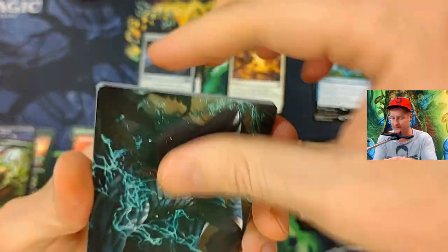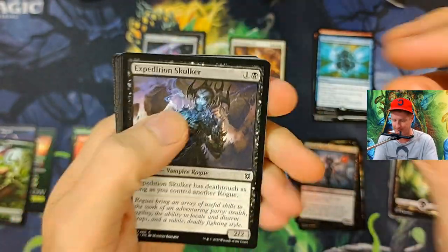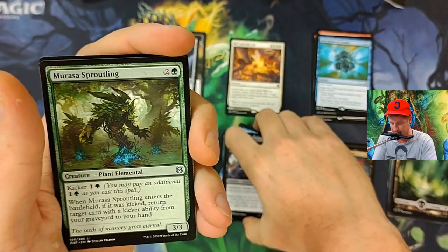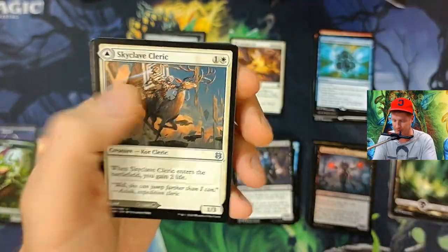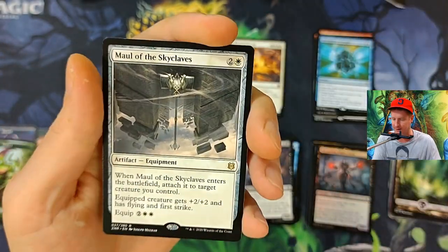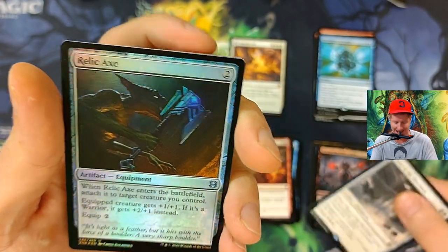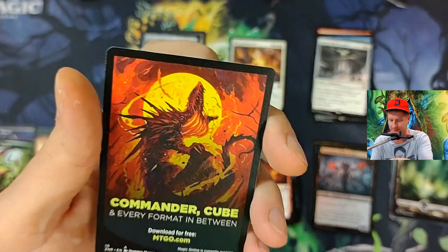Angel Warrior on the back. Jace. Some of these are going for a pretty penny too, if you get the golden scripted ones or whatever. But I think the price on them is going to tank. I would assume they would. I hope they make them with actual autograph signatures from the artist. I think that'd be really cool if that ever happened. Holy crap. So we got like four uncommons. Maul of Skyclaves. Fun little card. Nothing too crazy there. And the Relic Axe. I don't think you could pull a foil of the list cards either, so there's that.